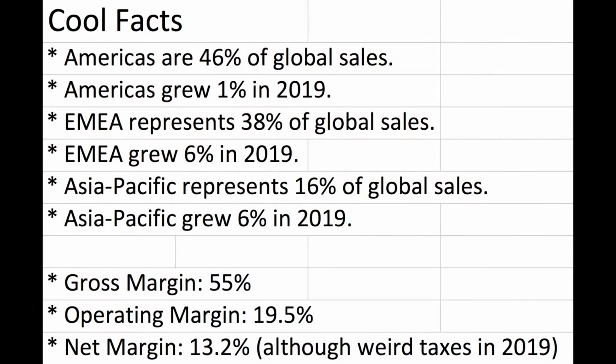And now moving on, I also want to quickly look at some metrics as they pertain to margins. The gross margin is 55%. So the cost of producing these cans is not too high, a good gross margin. What gross margin represents is, when you take out the cost of producing the product, what kind of margin are they making? 55%. Now, operating margin comes after sales, general, and administrative. That's coming in at 19.5%. So good operating margin, and net margin after tax, the bottom line margin, 13.2%. But it was weird in 2019. There was some weird tax stuff going on, so it looks like on an average year, the net margin might be even better than that. And so good margins all around. I like a strong margin company.